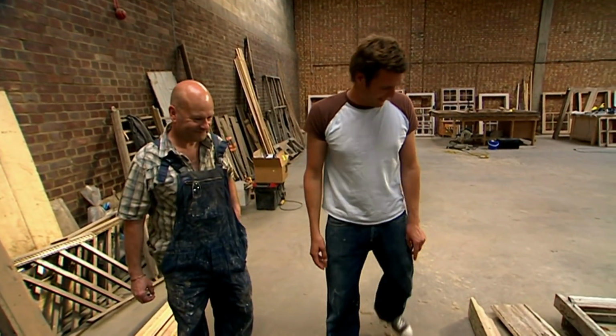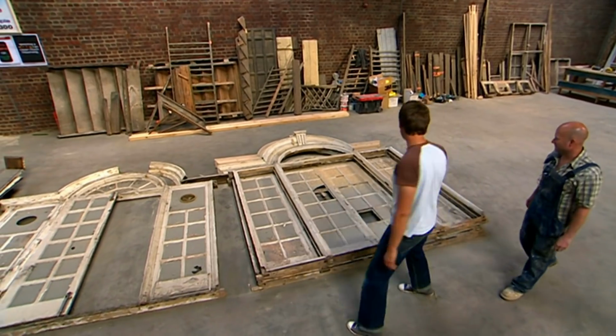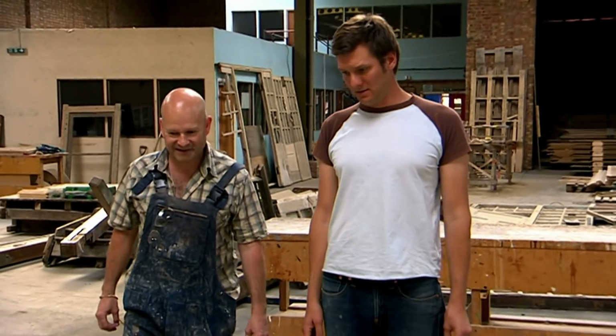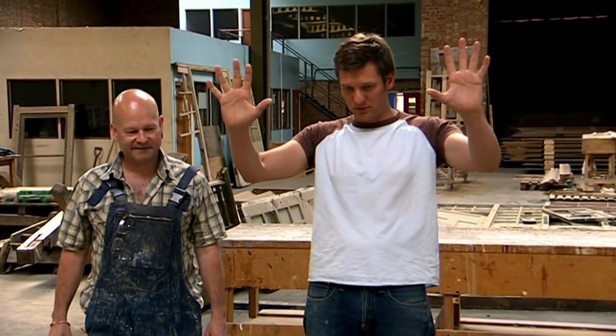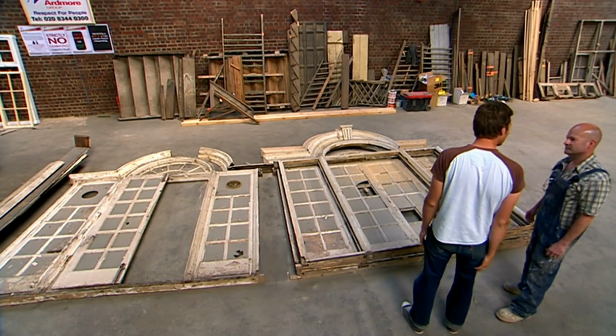What about this? Talking of fancy work. That's one of the feature windows off of the balcony. Wow. These are something else, aren't they? Yeah, there's quite a bit of work needed. So these would have looked out onto the airfield. That's right. And suddenly you get a sense of what this building was about.